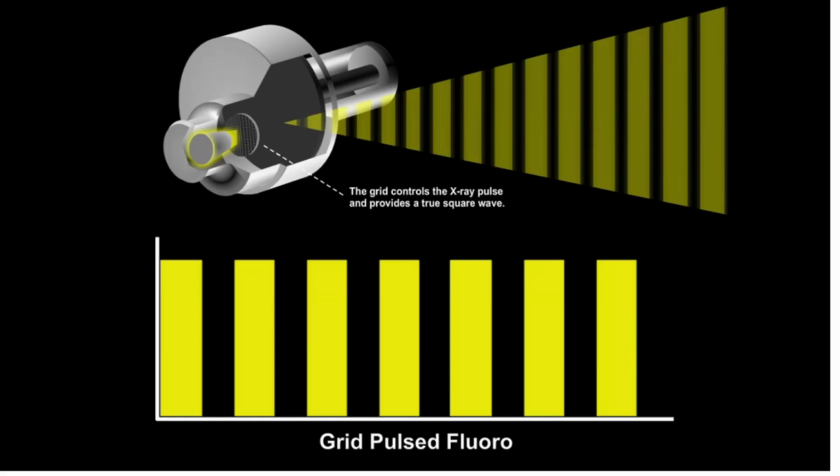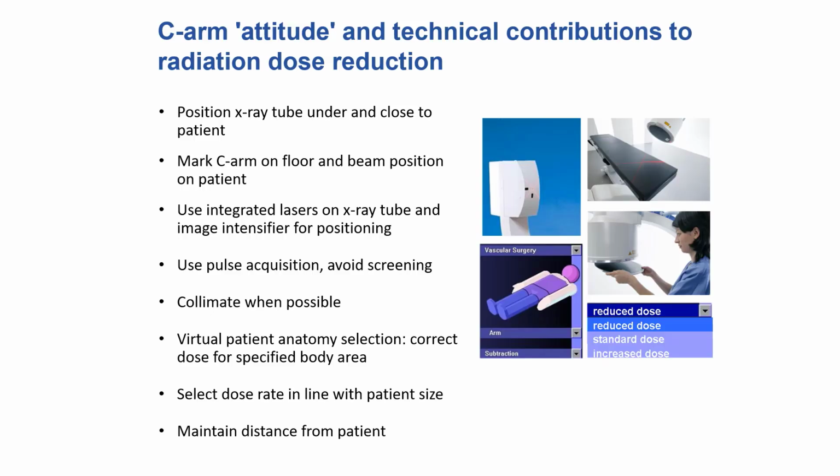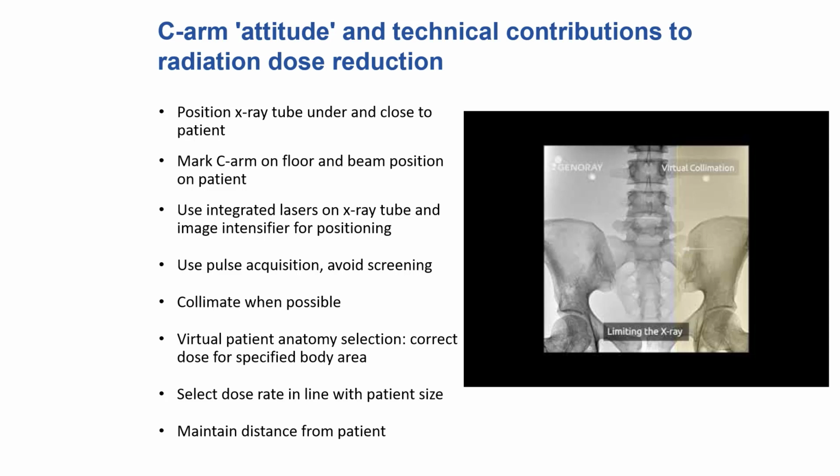Well, obviously one of those would be using pulse acquisition imaging. What we're doing here is we're not getting a continuous stream of X-ray to create the image. We're getting pulsed imaging, which is reducing the radiation. We need to collimate down to the area of interest. There's no sense in spreading radiation all over the place for the patient and for you. Collimating the radiation keeps it to an area of interest that we are looking at.